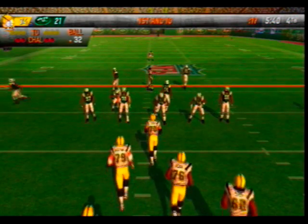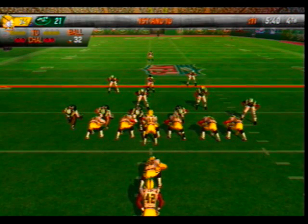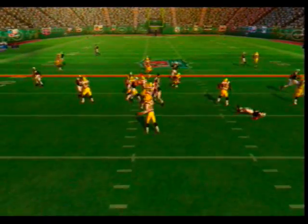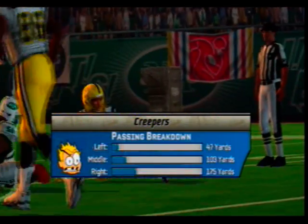First and 10. Ball on the 32-yard line. The Jets line up in a 4-3. He gets the count. Setting up play action. Gets rid of it. And the catch is made. They get first down yardage on that hookup.